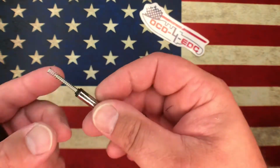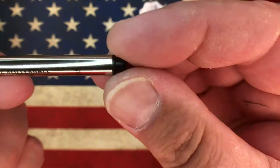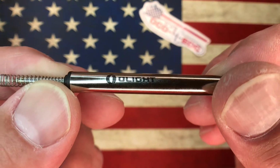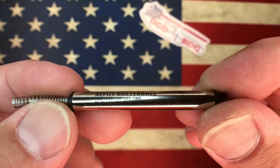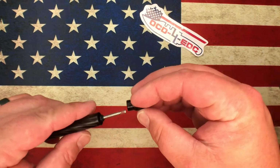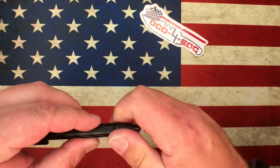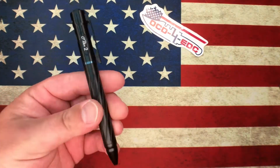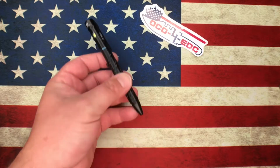And it actually is branded. It just says refill rollerball and then Olight on it. So yeah, but it writes extremely well. Better than I expected. So really cool pen and light combination from Olight.